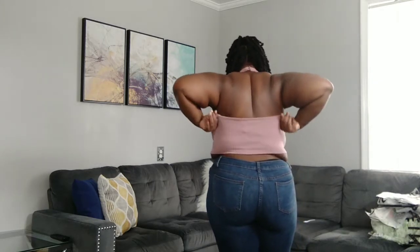Same thing, just another color. This is like a pink. It's cute though, the pink color. I don't know if you want to call it mauve pink, but it's like mauve. And it has the little ribbed lines going down. I meant to say that with the green one. The green one has the ribbed lines going straight down as well. And yeah, same size, 3X, but I figured I'd show y'all the back.